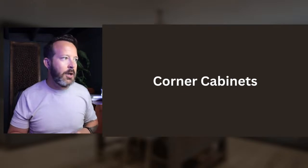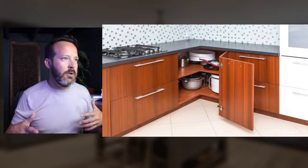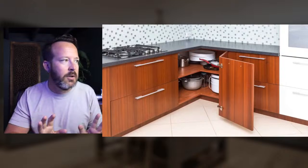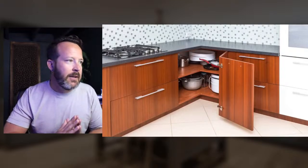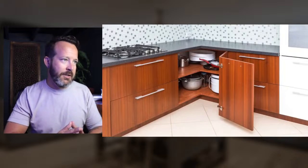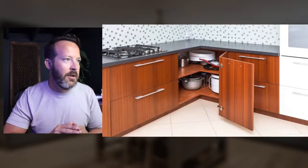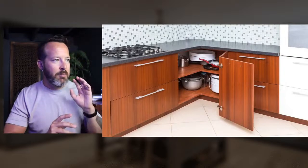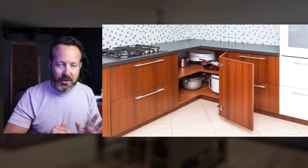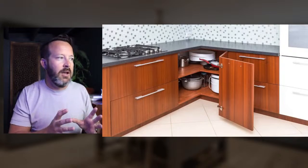I did put corner cabinets on this list because this is what you don't want to end up with. This was the worst case scenario, in my opinion. If you can avoid this, avoid it at all costs. This is a nightmare, hands and knees scenario. Things are going to get buried, and this is what we don't want to have in a kitchen. If you have this in your kitchen, drop everything you're doing right now and see if you can address this situation, because this is serious.